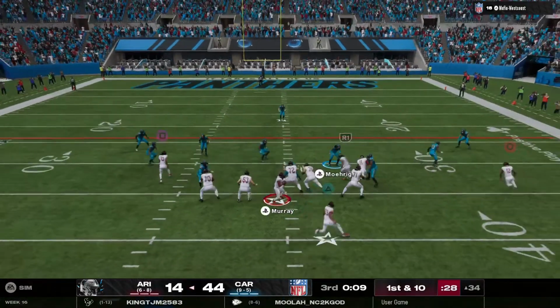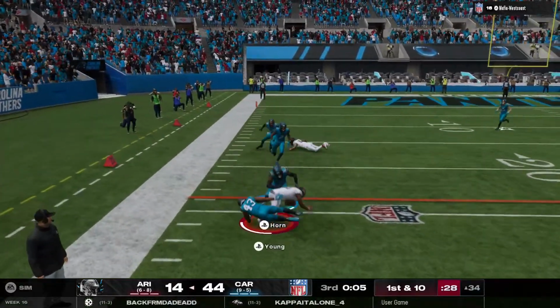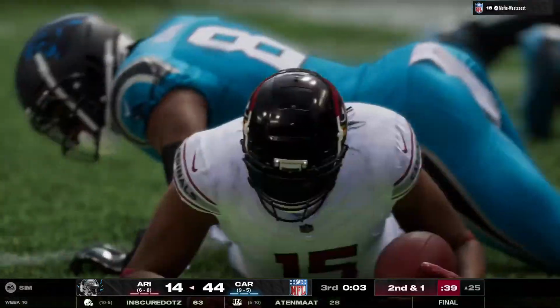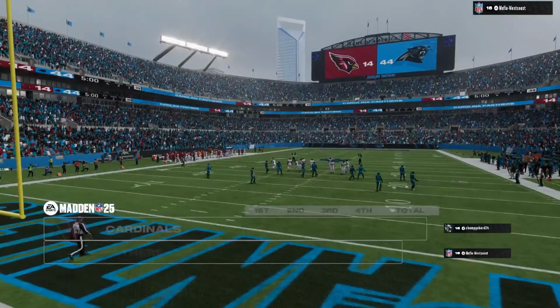Watkins motioning over. Gets it away quickly, and it's caught. And it'll be brought down as we tick towards the end of this 3rd quarter.